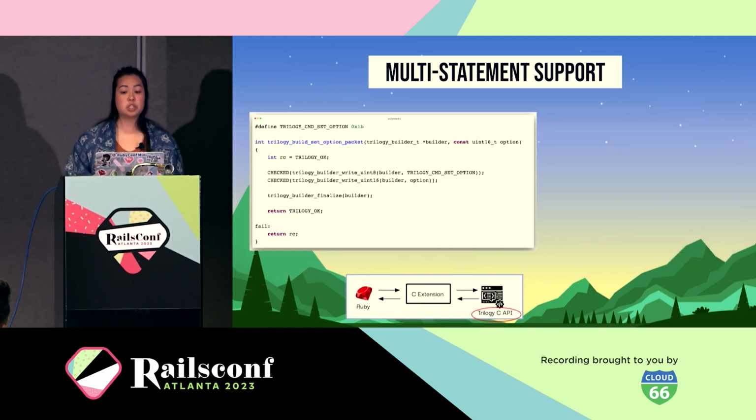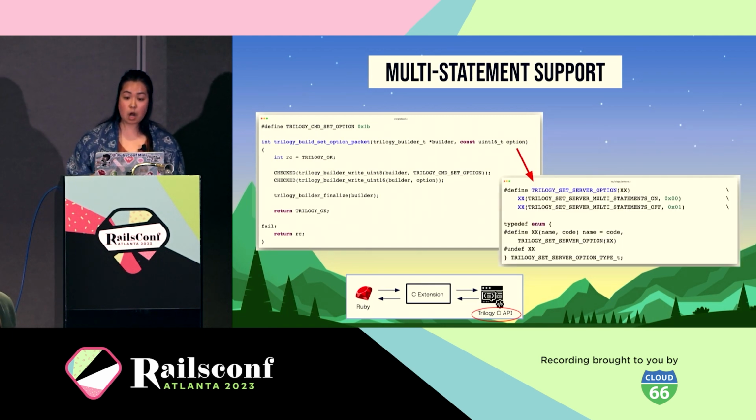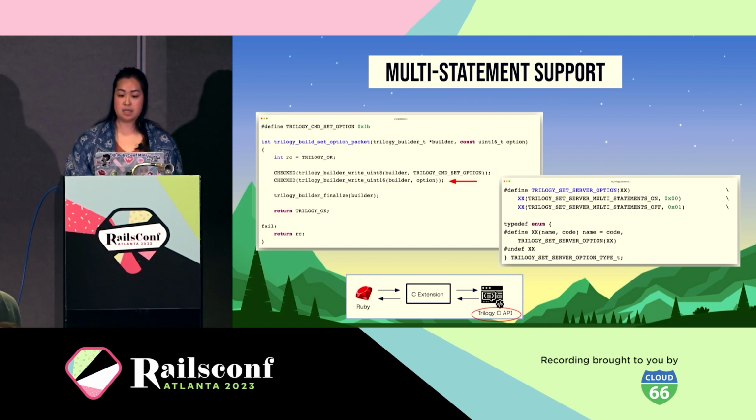So Trilogy build set option packet. This method does pretty much exactly as its name suggests. It is going to build a packet for the com_set_option command containing the server option to set. So if we break it down a little bit, that server option that gets passed in needs to be a Trilogy set server option type. There are, funnily enough, only 2 options that can be set according to the MySQL protocol. Those are multi-statement on and multi-statement off. We build a packet with the value for com_set_option, which is that hex value at the top there, and the specified server option that was passed in, and that completes our set option packet.